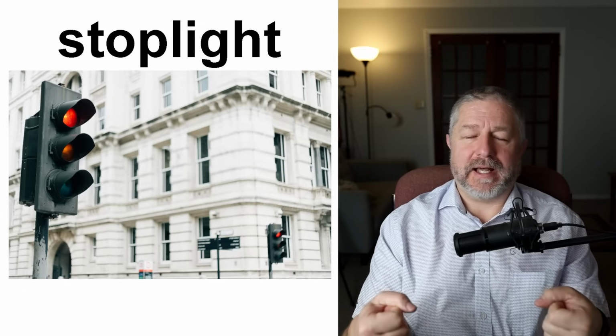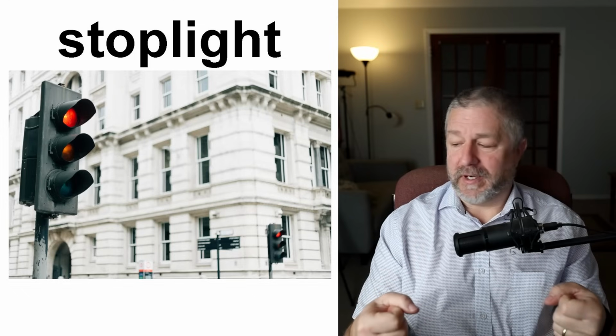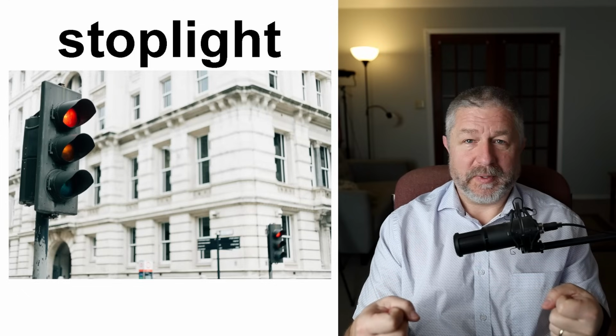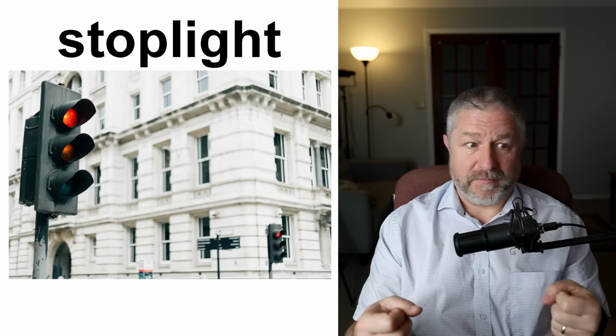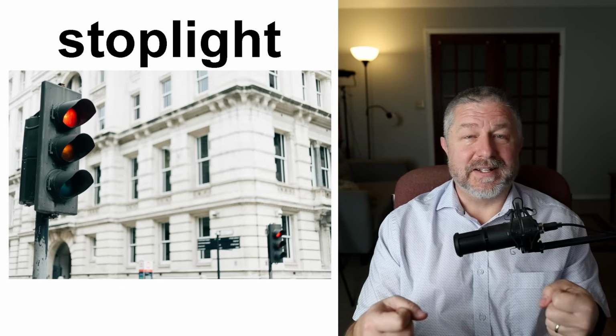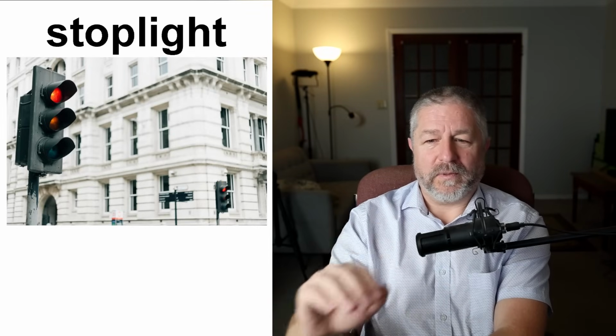So when I'm sitting at a stoplight, this is a situation where I do check repeatedly. I'm always looking around, talking, look up, look at the light. Has the light changed yet? I constantly check the stoplight so that when it turns green, I know that I can go.